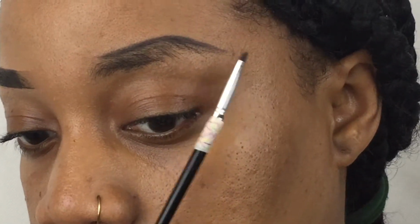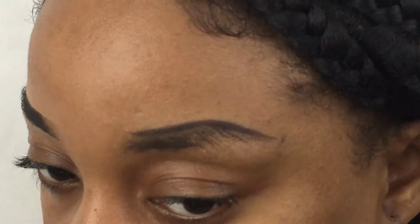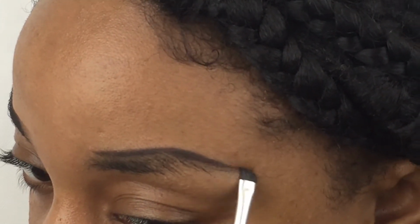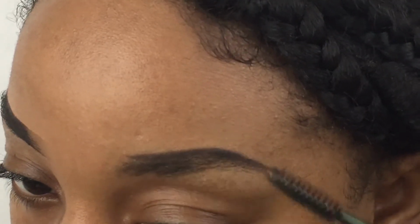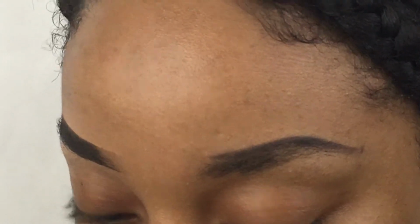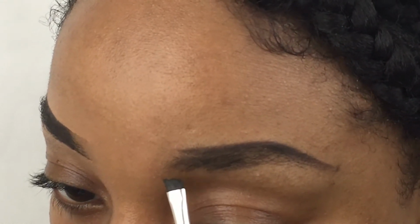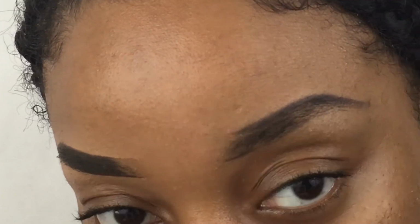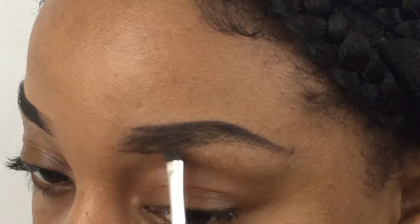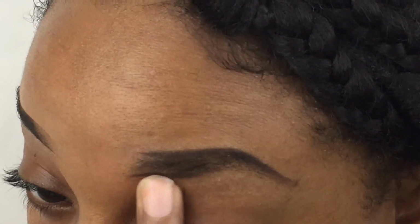So now I am using the brush to make sure that I have my length the correct way. And it's a little too short, so I extend it. Now I brush up the brow hairs, and I'm going to start on the bottom line of my brows. So I just repeat the same method that I did on top, at the bottom, with the gel pomade, the brow pomade.